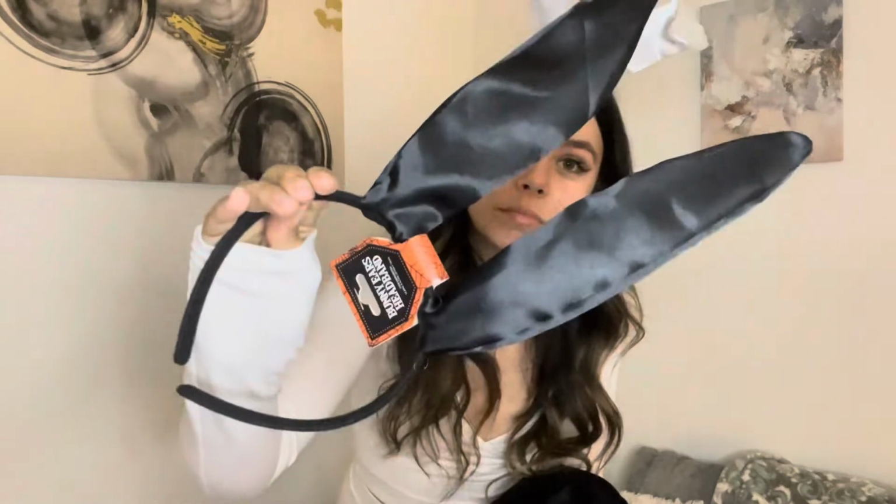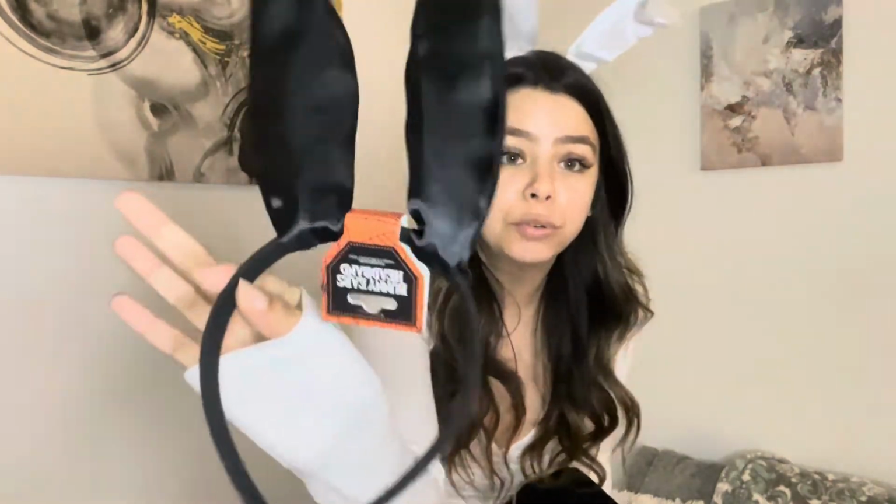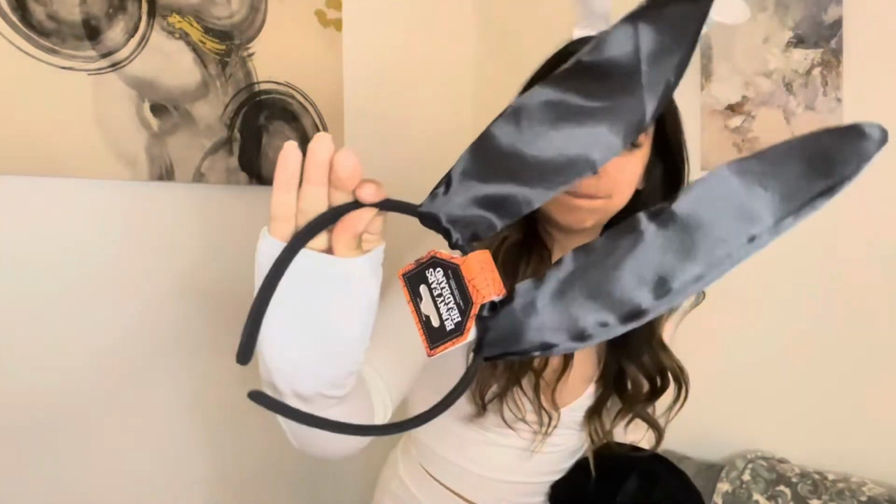Period. Paid $0. Well, $2. These were $2, but yeah. Since I did the white bunny ears, we're gonna do the black too. So $2 at Five Below. They're doable. And then I just got an all black outfit and we're gonna see how this looks.